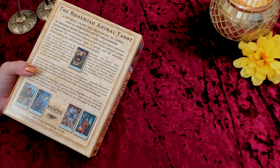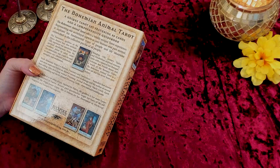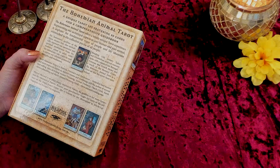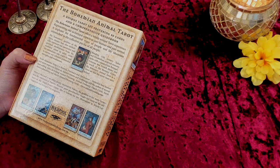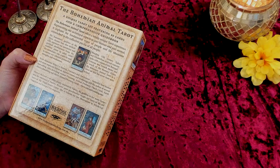So I'm going to read the back. It says, The Bohemian Animal Tarot, a unique tarot set featuring 80 cards and a comprehensive guidebook. The Bohemian Animal Tarot offers a totally unique tarot experience, representing our archetypal aspects as part human and part animal. It explores the fundamental types of people and life situations entrenched in the collective psyche of all people. The humanistic qualities of the major arcana may also symbolically represent our emotional and spiritual development from the newborn infant to adult, while the animalistic side could be said to mirror our inherent primordial strengths and weaknesses. Blending 15th century Tudor and Elizabethan inspired costume styles with a classical late Baroque, Victorian, and French theme, and a touch of the Romani Gypsy, the Bohemian Animal Tarot is a tarot set that has never been seen before.